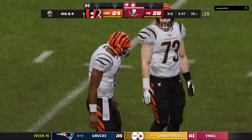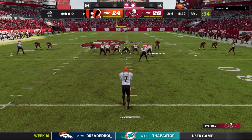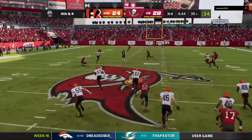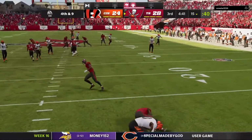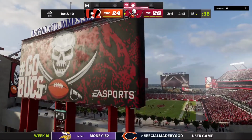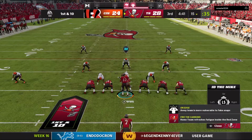And that ball incomplete, nearly intercepted. Took a chance with that one. It'll lead to a 4th down. On 4th down, the punt team is on as this is sent away. That'll be a 41-yard punt, just 1 yard on the return. And the Bucs are going to take over 1st and 10 deep in their own territory.